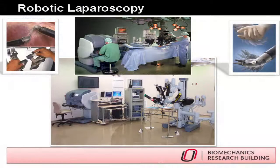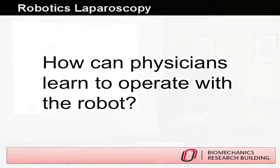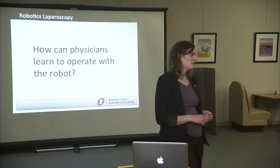So to overcome these limitations, there's something called robotic laparoscopy, and the Da Vinci is the common one that people know, where the surgeon is actually sitting at a console here, and the robot is holding the probes, and the surgeon is moving them almost like a video game console. Okay, so the question is, how do physicians learn to operate with this robot? I mean, what do you think? Do you just want a medical student to come in and do a surgery on you without what?